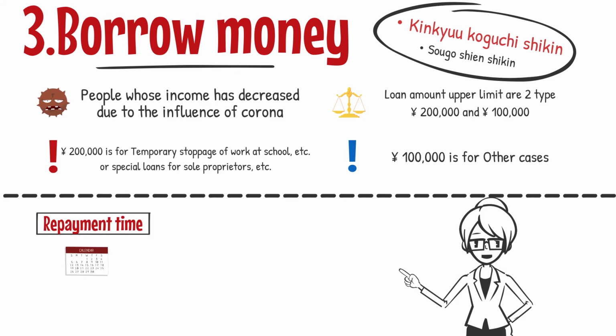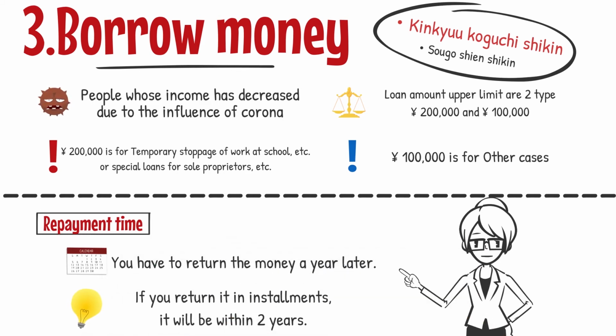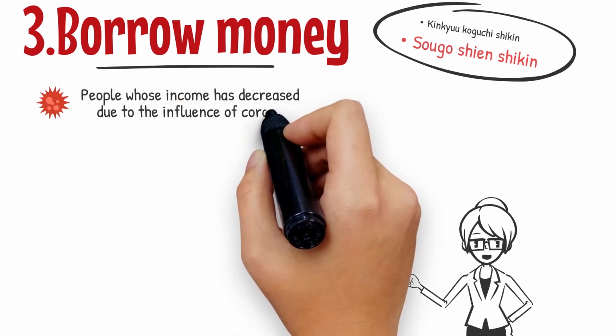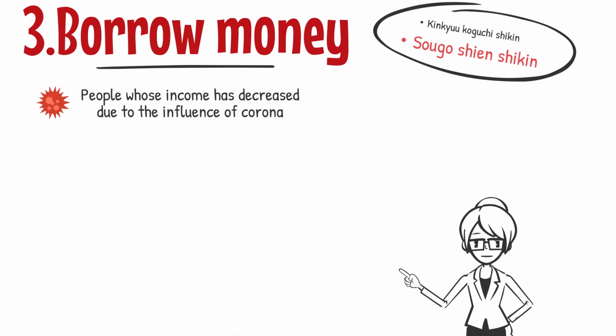Repayment time. You have to return the money a year later. However, if you return it in installments, it will be within 2 years. Next is the Sogo Shien Shikin. Households affected by the COVID-19 pandemic that are suffering financially because of reduced income or unemployment, making it difficult to maintain their daily life. Loan amount upper limit is 2 types.